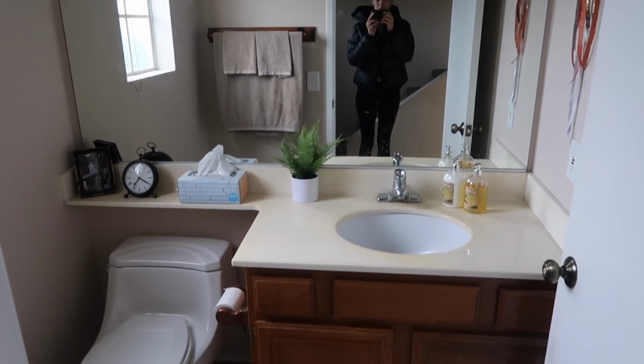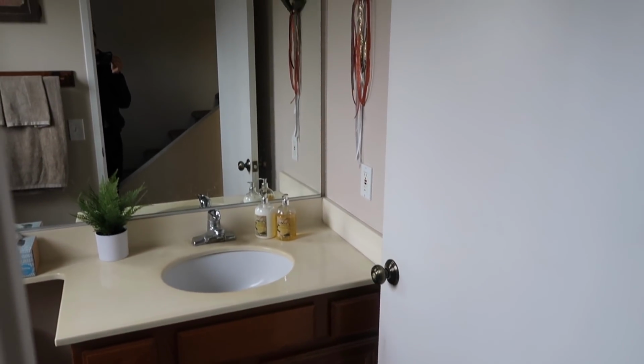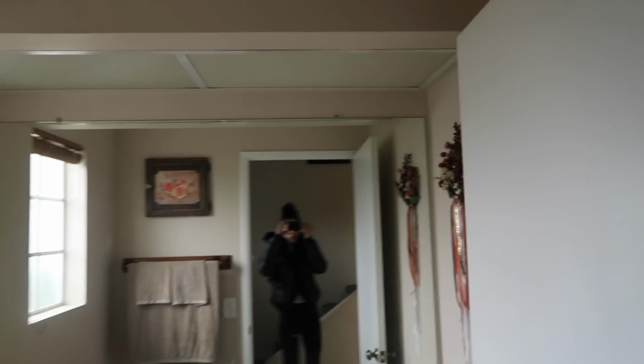My brother and Elena have their own bathroom upstairs in their bedroom, and so does their roommate. This is just the downstairs bathroom for guests. There's no shower or bath, so this makes the makeover a lot easier since you don't have to consider types of shower doors or replacing curtains. It's just kind of what you see is what you get right here.